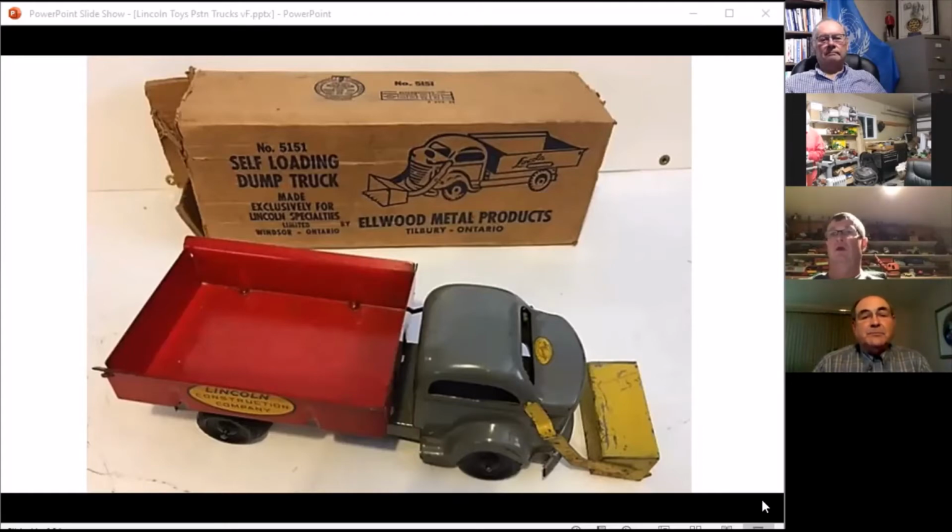Bruce? Yeah, I'd just like to bring everybody's attention to the bucket on the front of the truck. That's what I call the self-loader. That was another line that Elwood Products brought out as part of self-loaders. You could get this truck with a self-loader or without. Again, back to the box, you see the catalog number, what the product was, and where it was made. And for guys like me who do research on the company, it's really important to do cross-referencing to figure out how many toys they actually made, who made them, and at what factory. Next slide.